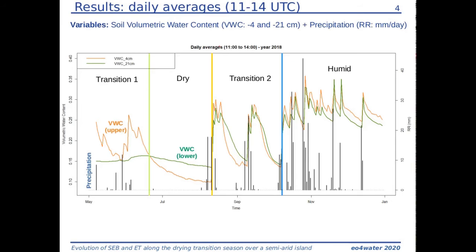Firstly, an attempt to classify the year in different periods was performed using the daily averages of soil water content at two different depths. The time series here starts in May and finishes at the end of the year. In orange and green colors, you can see the evolution of the soil moisture at 4 and 21 centimeters deep. In late spring, the water content remains steady at the bottom line, while it rises and sinks at the upper level, very close to the surface, reacting to the last raining episodes before summer.